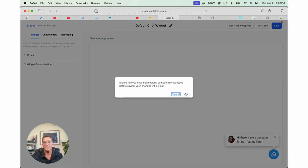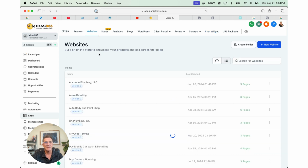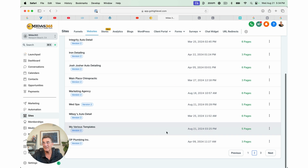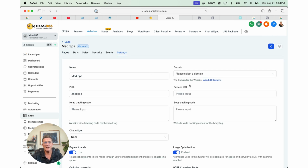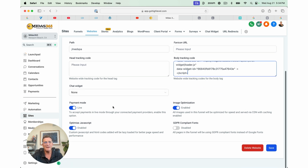Okay, so I grab the code, and now I'm going to just go to my homepage. I'm going to go back to sites, websites. I'm going to go back to the website that I'm building. And now I'm going to click on settings here. And I'll click on settings, and you'll see it told us to put that into the body tracking code. So I'm going to just paste that here. And then I'm going to click chat widget.